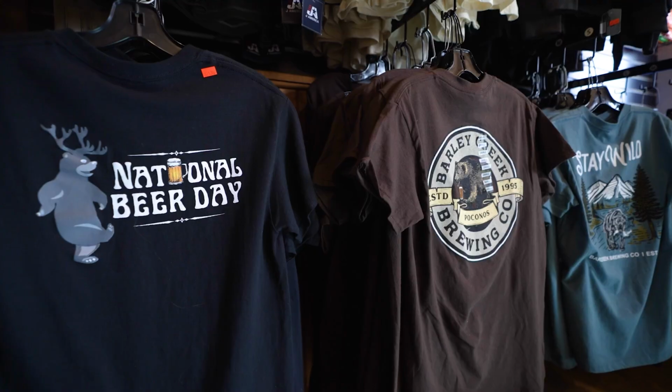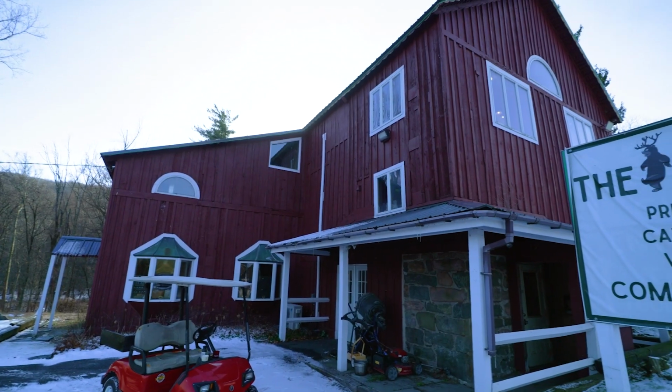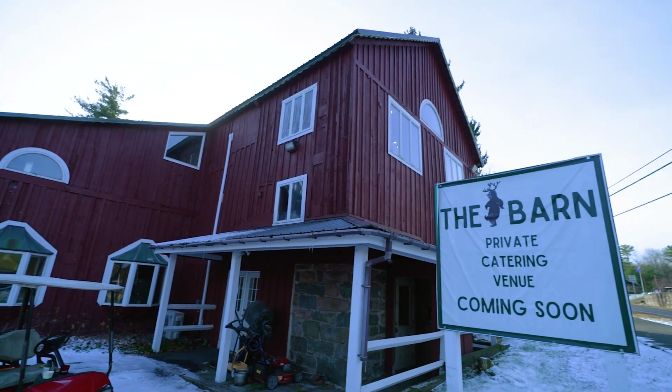Now, you're filming right now in our barn, which is the 103 Camelback Road. This is the barn that was part of that farmhouse. Right now, we're using it for meetings, we're using it for training seminars, we're using it for coaching, we're using it for all sorts of things other than what I think it's going to be great at, and that's a catering venue.